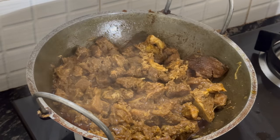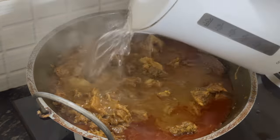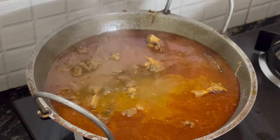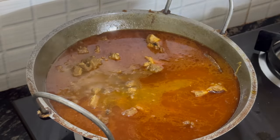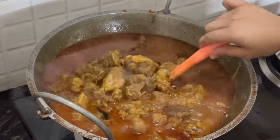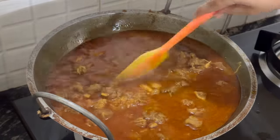Now we're gonna add some water. So enough to cover the meat. Look at that color, amazing color. It's gonna get darker and darker and richer in flavor as it goes on. So we're going to let this simmer down. It's going to take about a good hour.